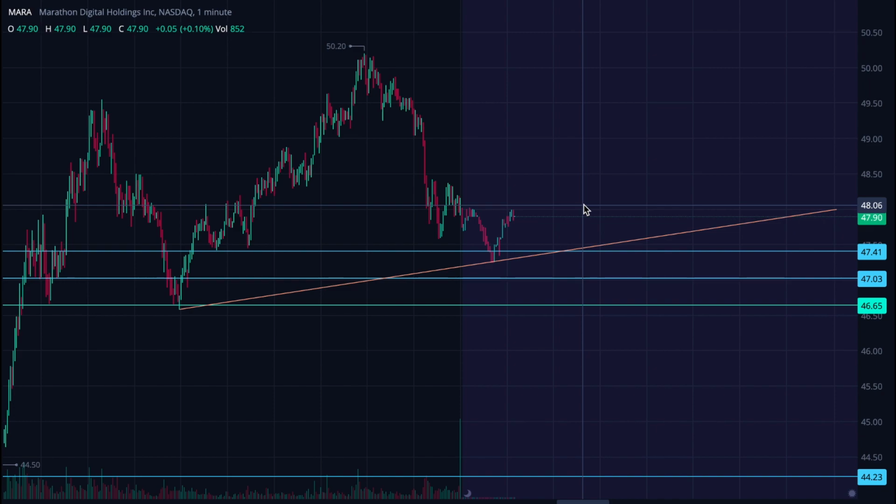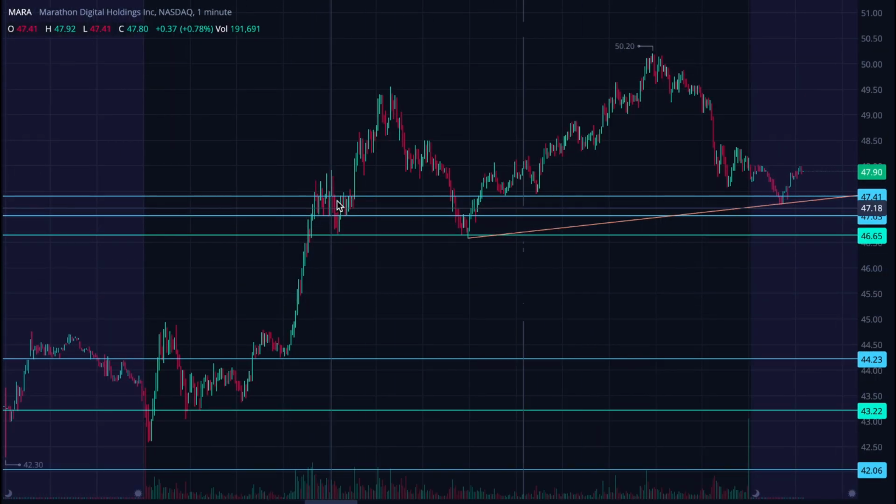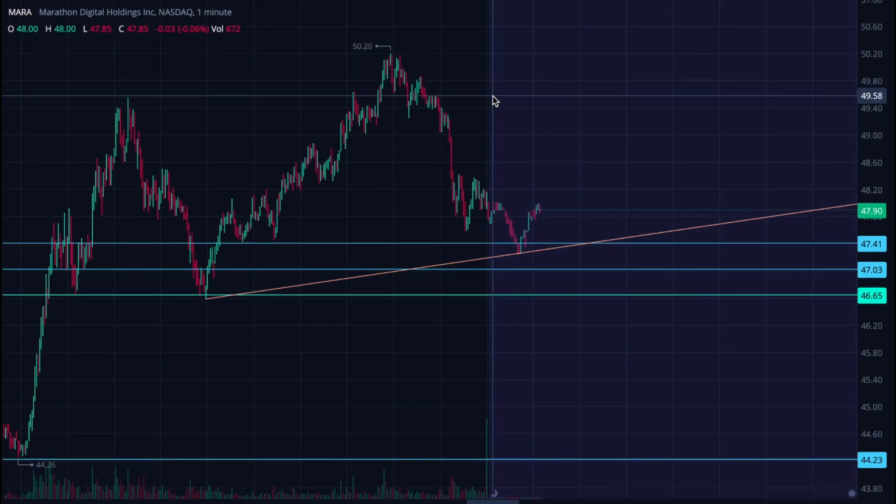But that's what I'm looking for, Mara. I trimmed out a position today as it had this big run up. I think I sold half of my position. I'm still holding half, so that gives me some opportunity to maybe take a shorter term options trade on it, or maybe grab some additional shares.